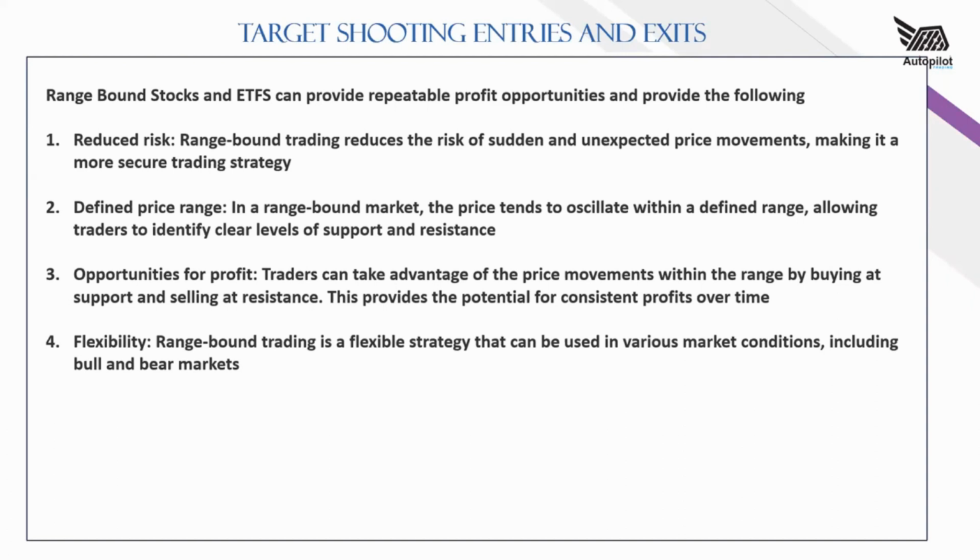Then flexibility. Range-bound trading is a flexible strategy that can be used in various market conditions, and you can adjust it, because oftentimes what you'll find is that when a stock or an ETF has a personality or a character of running in a range-bound direction, it will slide up to a new level and then go back into the same type of pattern, running between a set low and a set high. It's really remarkable. You want to watch for that repeated characteristic with what you're looking at trading.